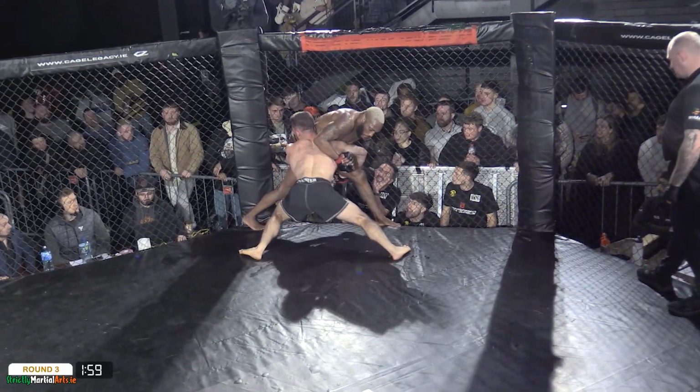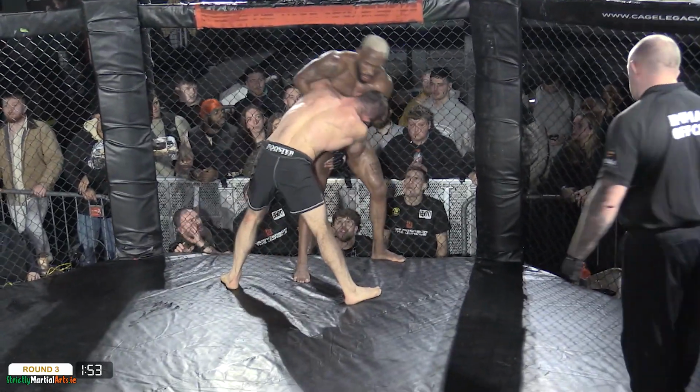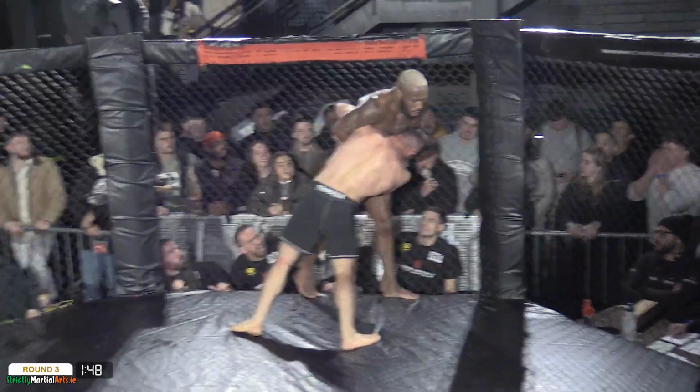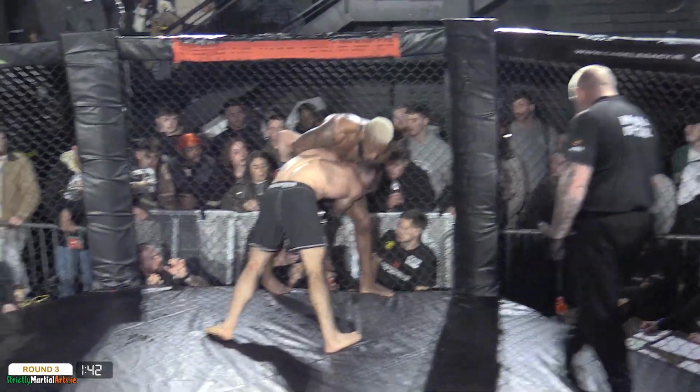And Lascar now has his hands connected. You can expect to see Castro go for a ride yet again here. He's losing the grip though in the transition. And is Castro able to get one more separation? Uses the knee to the body. We might be seeing Lascar showing some signs of fatigue here in round 3.